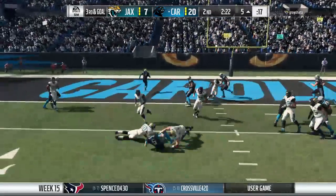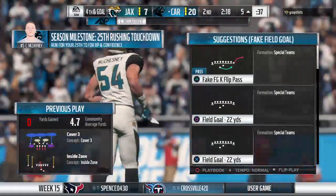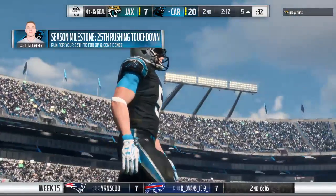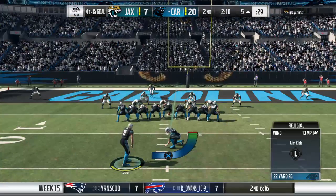McCaffrey. No gain on the play that time, so a big stop, and it's going to leave him with a 4th and goal. There are certain drives in a game where anything less than a touchdown that caps it feels like an absolute disappointment. This is one of those drives.